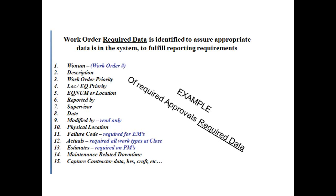Actuals required on all work types at close, estimates required on all PMs, maintenance-related downtime, and capture contractor date hours. So if I'm working with a contractor with my own folks on some kind of a project, I want to make sure I capture the whole story.